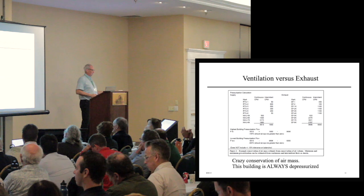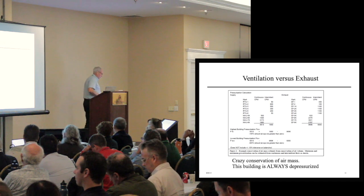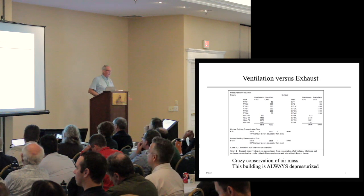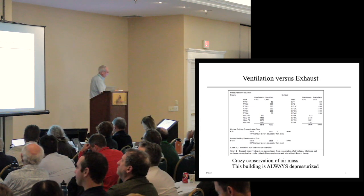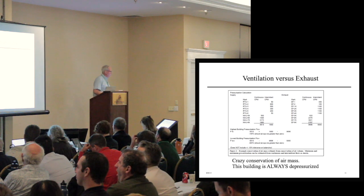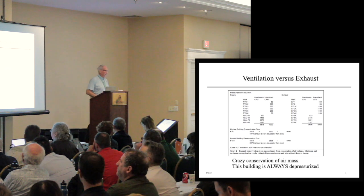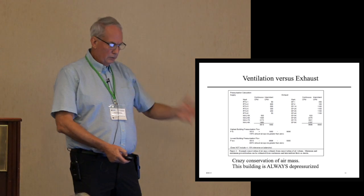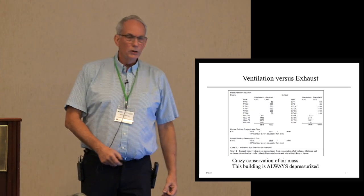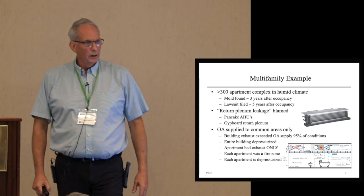This is a restaurant. I think this is the one I took the engineer to the woodshed on. It's depressurized every minute. There is no time it's under positive pressure. And then throw on top of that, you have a plus or minus 10% tolerance on all your balancing work. So this may get 20% worse if things stack up in the worst possible situation. So this building is always depressurized. It's doomed. I'm sorry, I went the wrong way. Any questions so far?